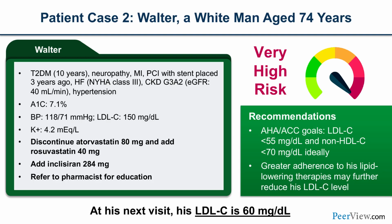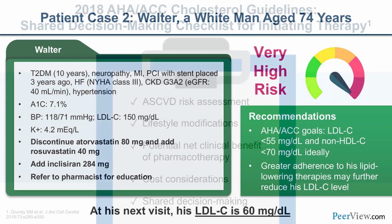And I point out again, the fact that he did not need medication refills doesn't prove he's non-compliant, but it suggests that it's more likely that perhaps he is not taking the medication as prescribed. And this combination lowered his LDL cholesterol level to 60 milligrams per deciliter. So reduced from 150 milligrams per deciliter to 60 milligrams per deciliter. Not quite to the LDL cholesterol goal of less than 55, but close.